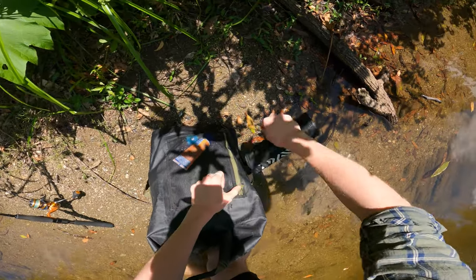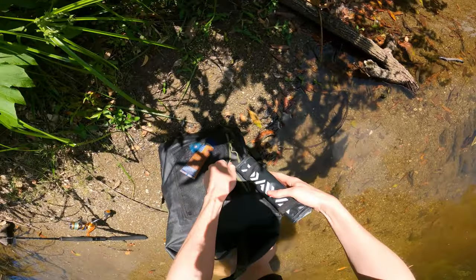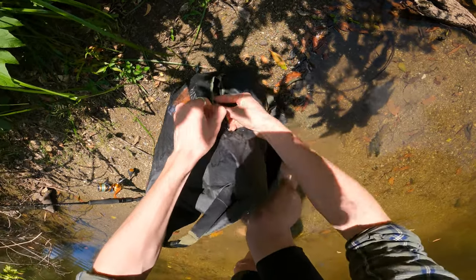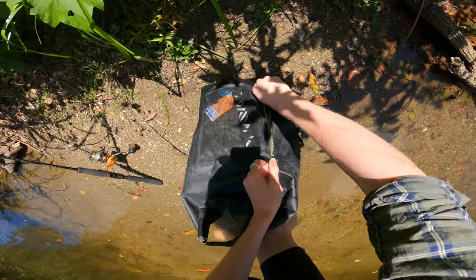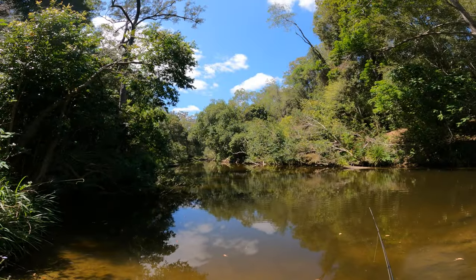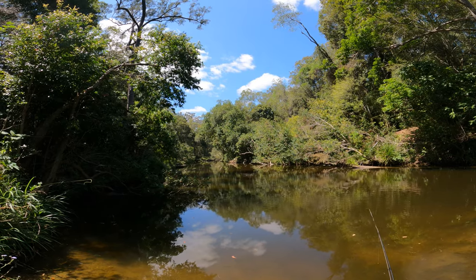Damn. I might have to go find a new spot in a second, because there's people swimming down the bottom here, and I don't know if I want to disturb them. This fishery is absolutely loaded. I love it. I'm so stoked. I'm so, so happy. We're going to keep punching up. We're going to keep going until I genuinely start swimming.